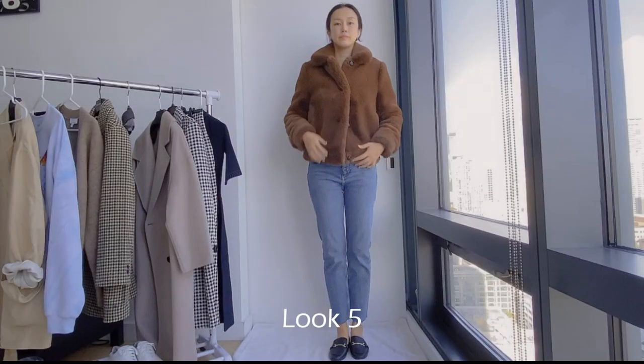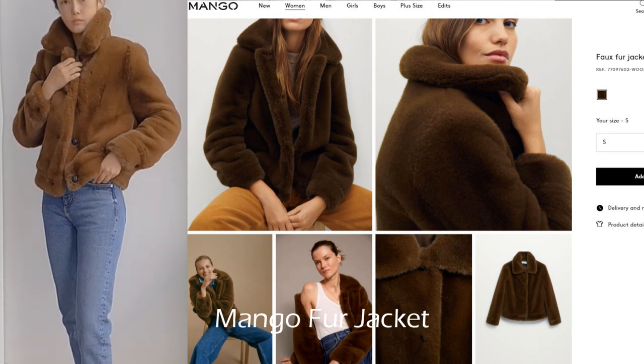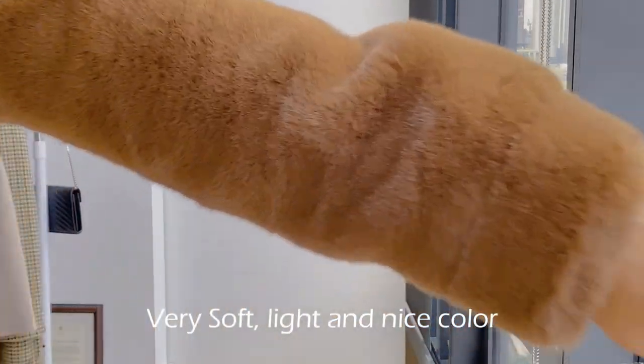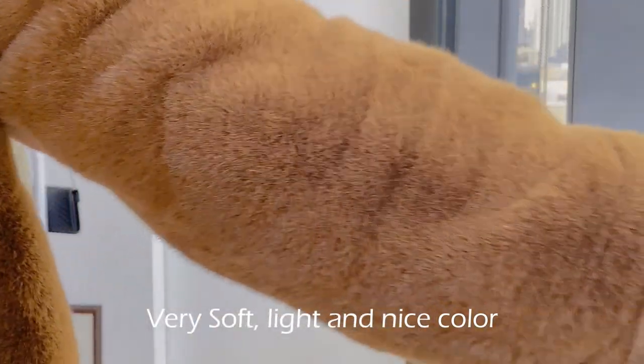This fur jacket is also from Mango. The fur is very soft and very lightweight. I don't like heavy outfits, but this is very lightweight, so I like it. The color is a little lighter than on the computer, but I think it's pretty.